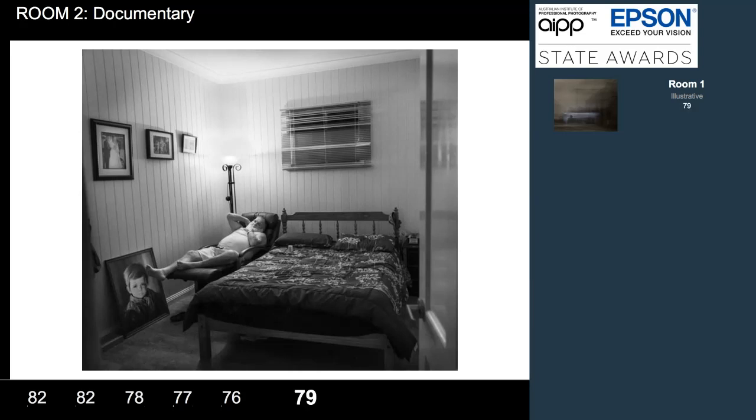This print scores 79. Mel, could you give us a comment about this one, please? You're on 78.